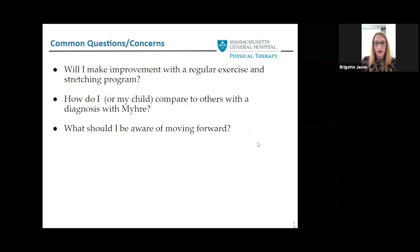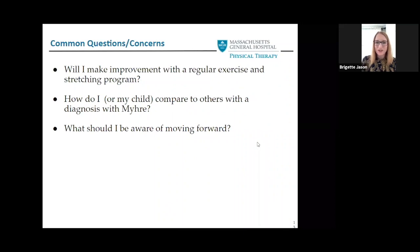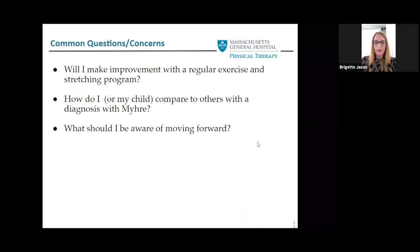The other question I get a lot is, how do I or my child compare to others with Myhre syndrome? And this is a hard one because everybody's very different. Every person that I've seen just presents differently. So just keep up what you're doing, and do your best with what you have, and you'll get on a good plan with your local physical therapist. And what to be aware of moving forward is, again, the things I mentioned: making sure that you're not seeing any functional decline or increased stiffness. You want to catch it before you or your child gets even tighter, because it's easier to catch early and be able to maintain or progress or improve that motion.